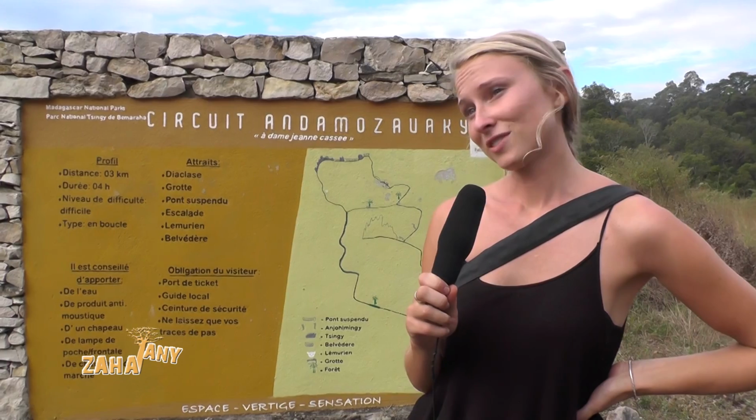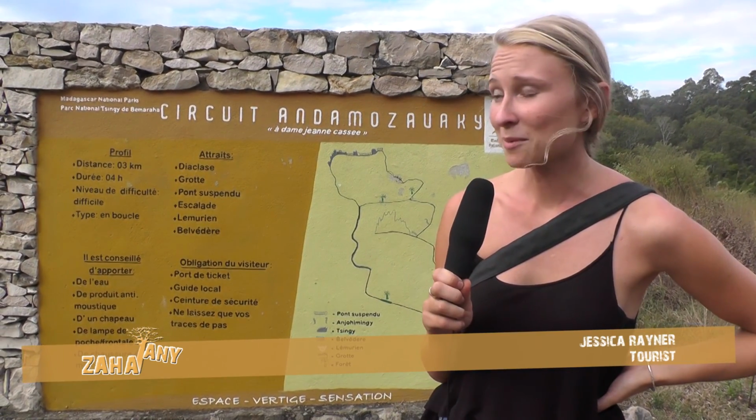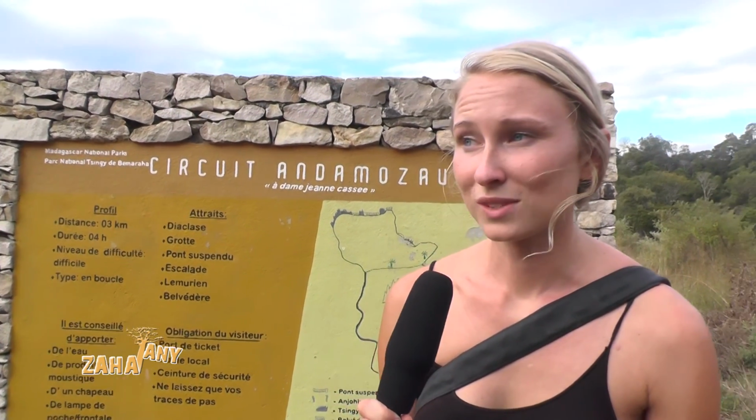In my impression of the Tsingy, it's beautiful, it's unique, it's unlike anything else. They've got animals living around it that you'd never guess were in amongst stone pinnacles. It's just so beautiful. I think that if you want to see some of the animals and wildlife that you're never going to see anywhere else in the world, this is the only place to come to see it, and if you don't come, you're missing out big time. If you're a biologist or you're interested in nature at all, it's just unbeatable. Somewhere to visit. I love Madagascar.